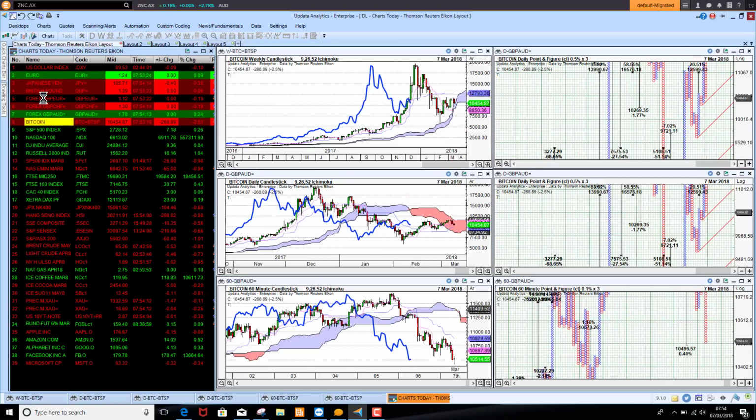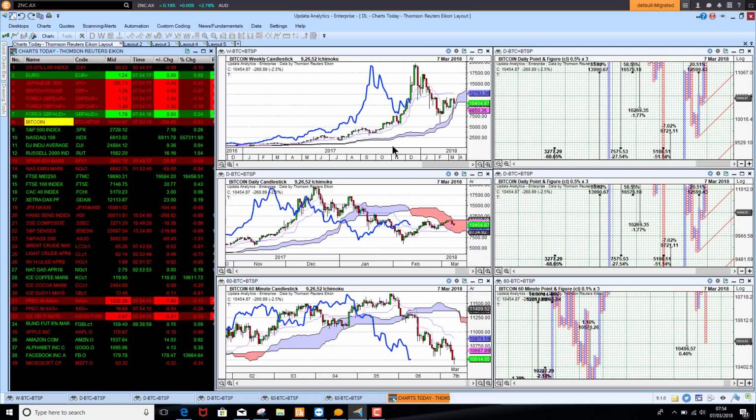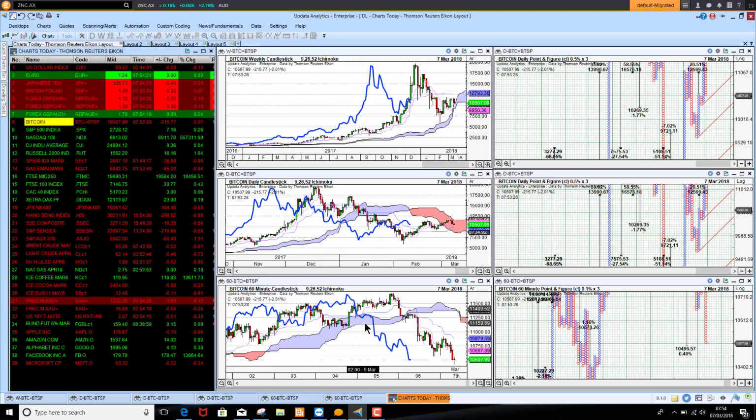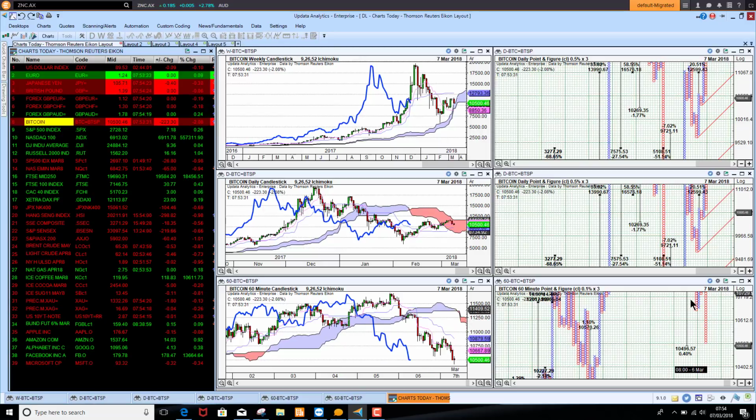Bitcoin down quite significantly yesterday, back into bearish trend. I tweeted that as it happened, and so we are just seeing downside targets here. This downside target of 10,496 was met. Again, we tweeted that when that target was given. So Bitcoin just looking bearish in the short term at the moment.